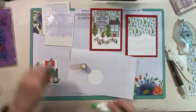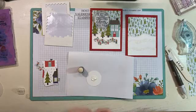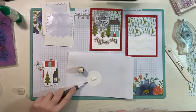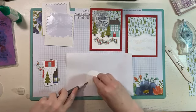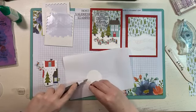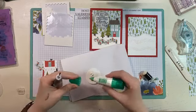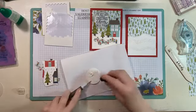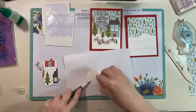sponge dauber, and our glue. And I'm just going to put some glue directly on that circle. Just going to hold it down with my Take Your Pick tool because I want to get the glue on the entire circle, not on my fingers. So just kind of spread it around. And it's already starting to dry, so I got to put a little more on there because half of it soaked into the sponge. All right, just get it spread around on there really good.